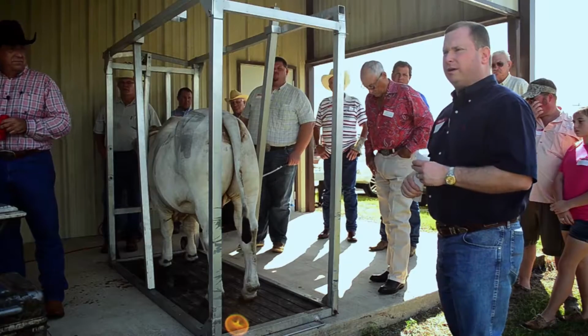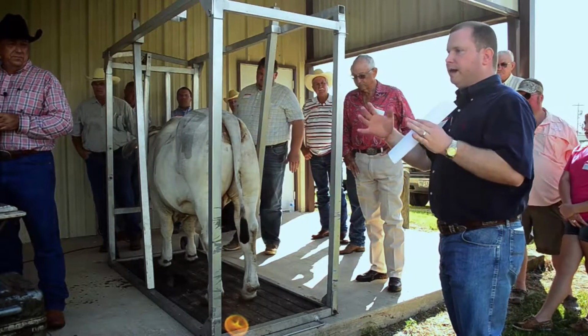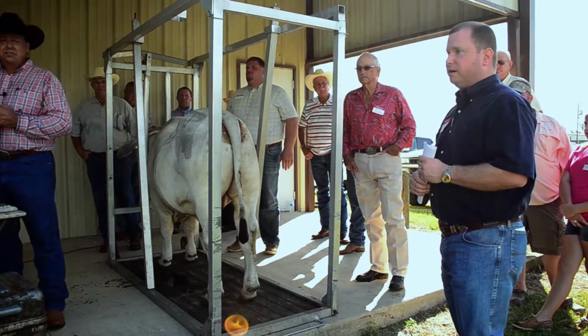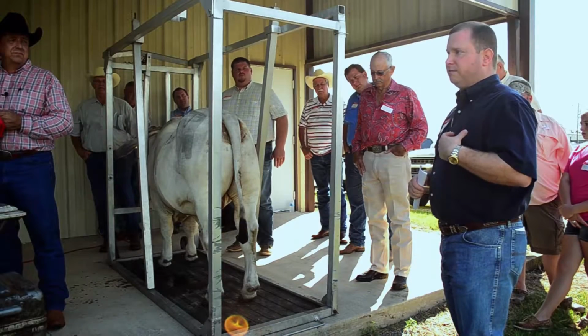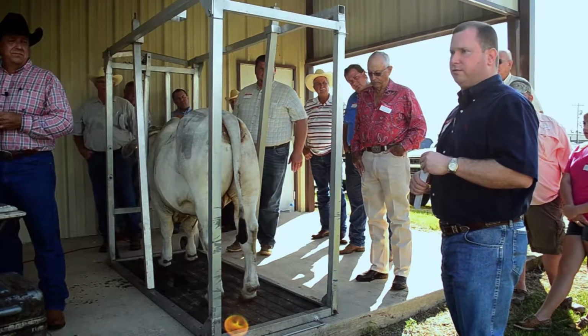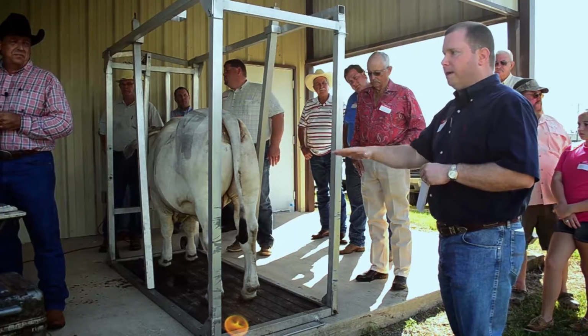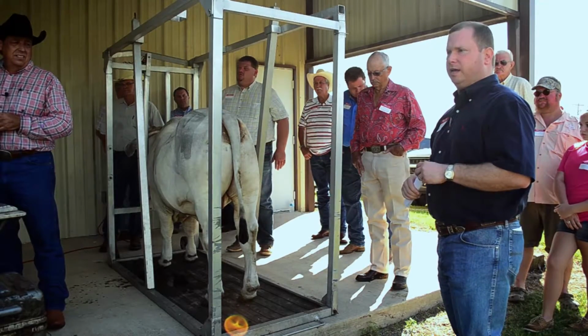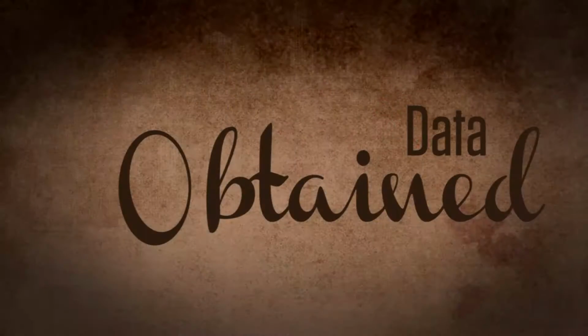You might ask, well, why do we go through all that? Well, it's a third-party lab. Through that process, we feel extremely comfortable that the information is very accurate. Then once we get that information, we send it back to you in a user-friendly report where all the measurements have been adjusted, so you can go back and compare all your animals on an equal basis and ultimately make breeding decisions by using them.